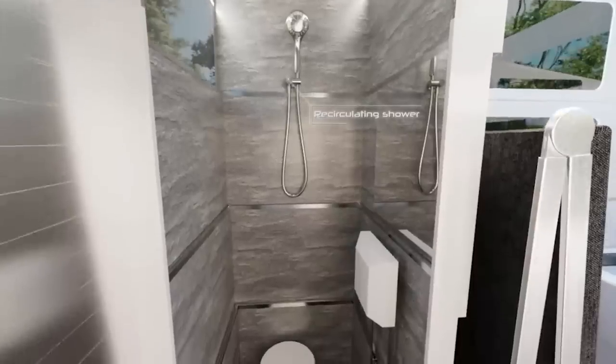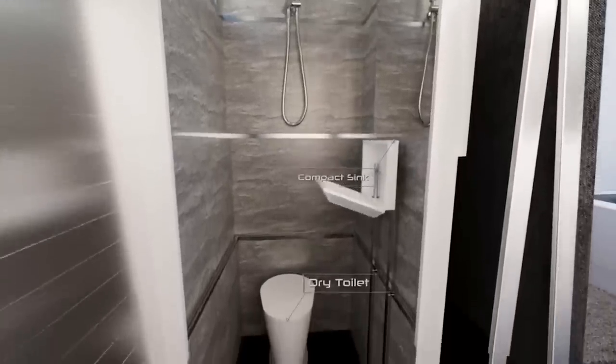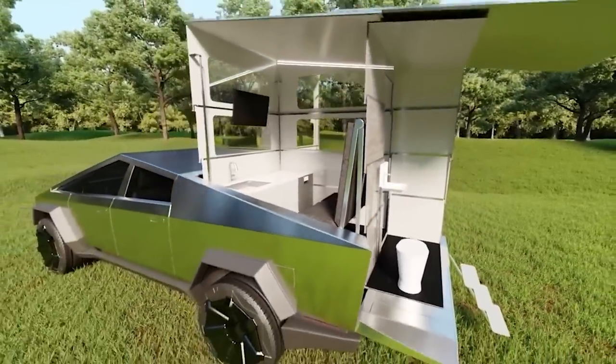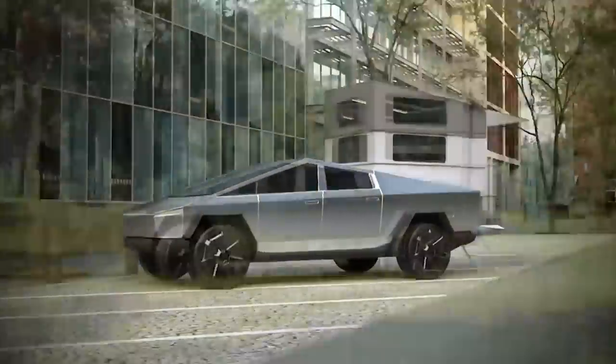It's too early to talk about mass production, which would only happen after the launch of the Tesla Cybertruck. However, we can already say that it will cost no less than $50,000.